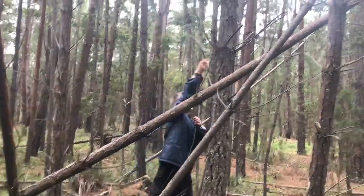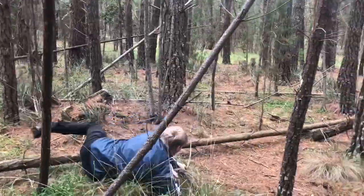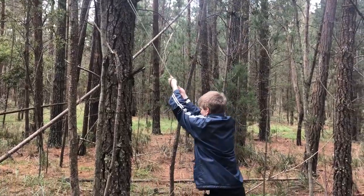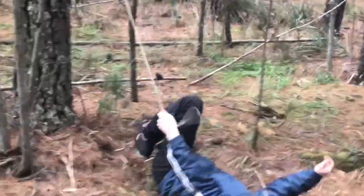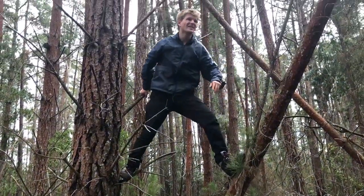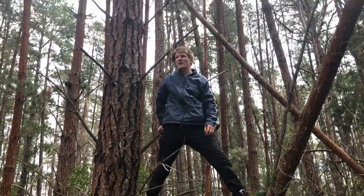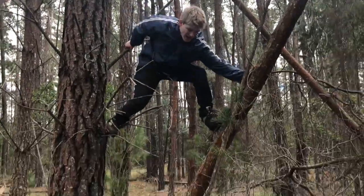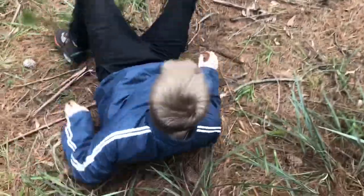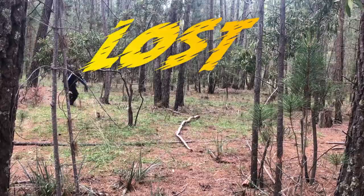You can also use the rope to scale otherwise unclimbable areas. This will not only let you get a better view of your surroundings, but also keep you safe from predators. What you can do is you can use the terrain to your advantage. Get into a tree so you can get a better view of the area. And luckily, I can see some water right over there. You okay? Bullshit. Bullshit.